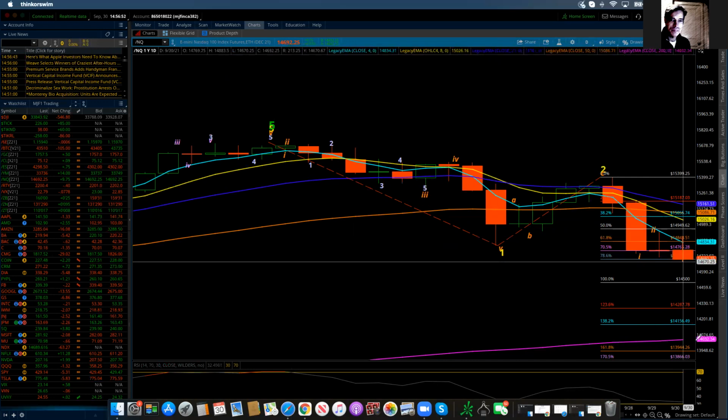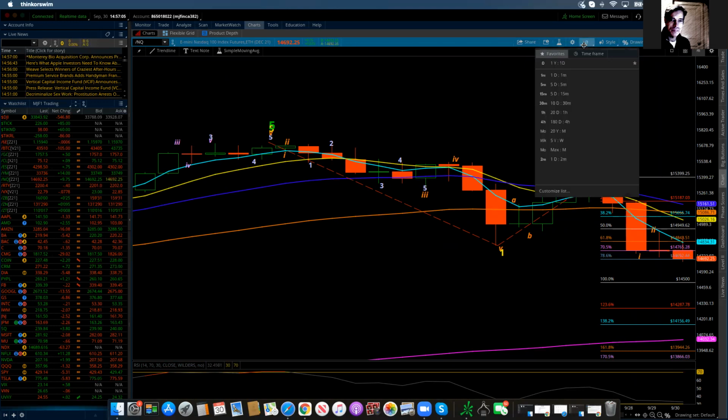Where's it going? Probably down here. It's not going to be one fell swoop all the way down. If it is, whoo, it'll be huge money, huge. Just be on the lookout. Trade smart. Trade using your moving average.